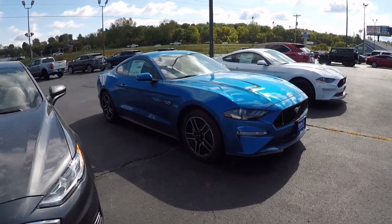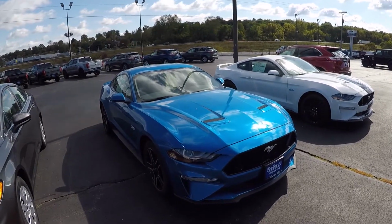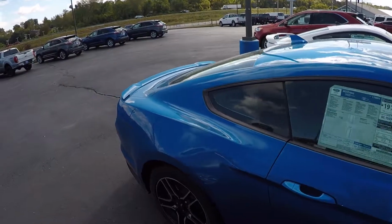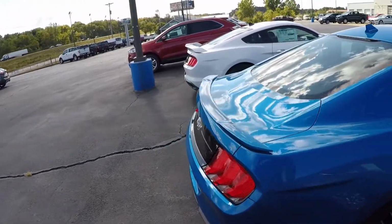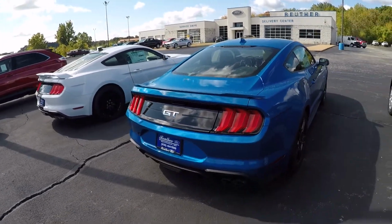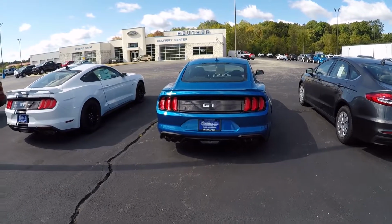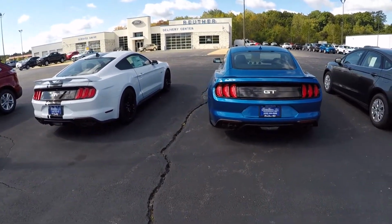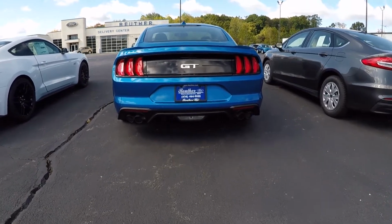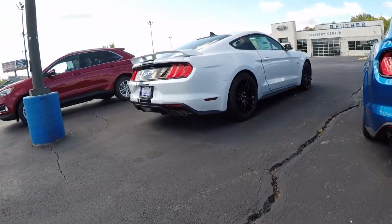But both cars are nice. Both cars are very sharp. I like the pedestal spoiler on the back of the white one, but I also like the look of the regular spoiler on the back of this blue one too. Either one I think looks good, and you'll see the diffuser looks the same on pretty much both of these cars. Not really much difference on that.